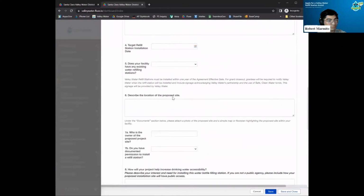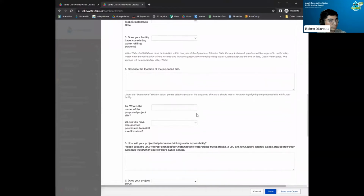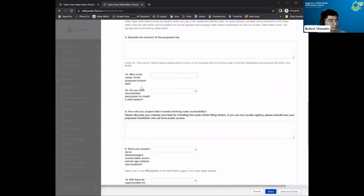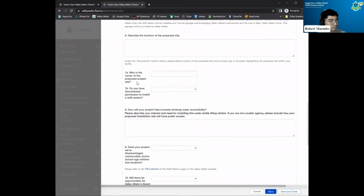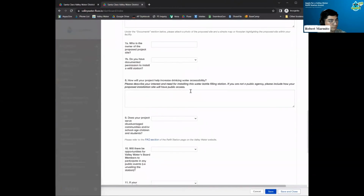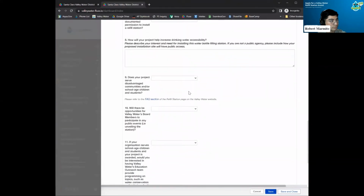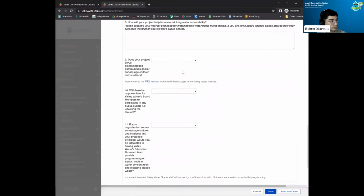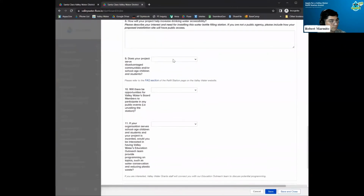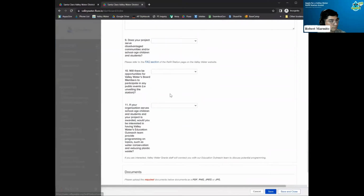The rest of the application is just about the proposed site, and then the documents that were mentioned earlier, including who's the property owner and if you have the documented permission to install the refill station. Yeah, these questions are all pretty straightforward. If you're in a disadvantaged community, you can use our FAQ to check your address on the map, and it'll bring you there.